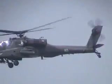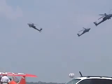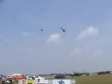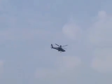They have special helmet-mounted sensors and helmet-mounted sights. When he turns his head to the right, that gun will look to the right. Look at that, the nose of the aircraft moves very, very rapidly.